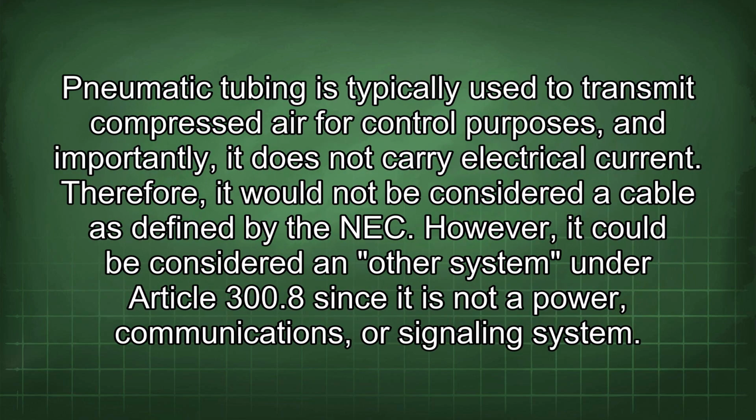Pneumatic tubing is typically used to transmit compressed air for control purposes, and importantly, it does not carry electrical current. Therefore, it would not be considered a cable as defined by the NEC. However, it could be considered another system under Article 300.8 since it is not a power, communications, or signaling system.